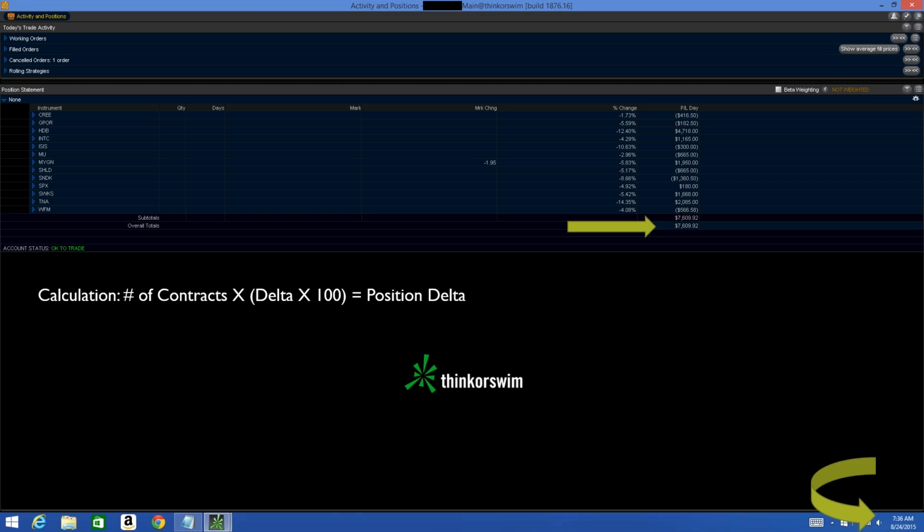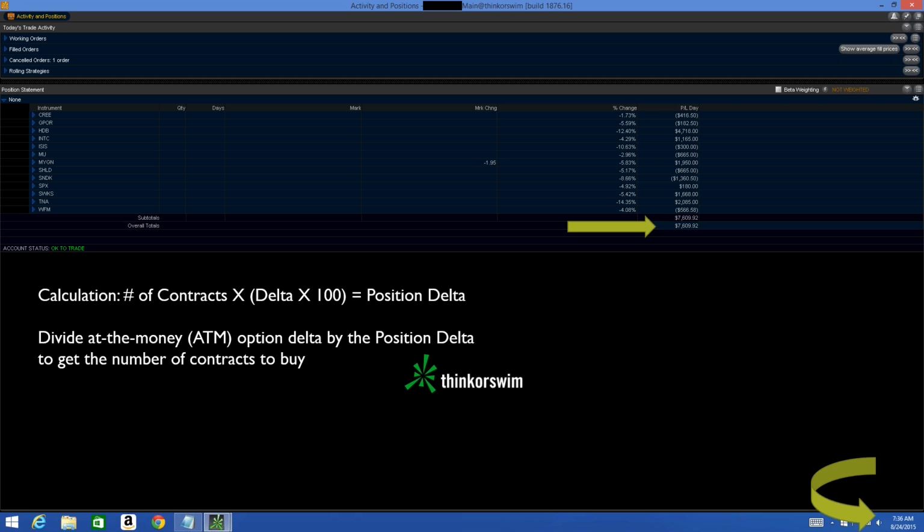Okay, so that's the first step. And then once you have your position delta, you divide the at the money option delta by the position delta to get the number of contracts to buy. Okay, and we'll look at an example here in just a second. But the result is a delta neutral hedge that can profit on a decline in the underlying security. That's pretty cool. So to help clarify this, let's look at an example.